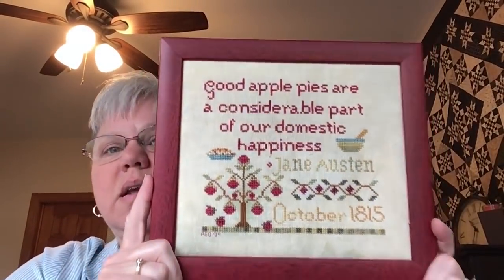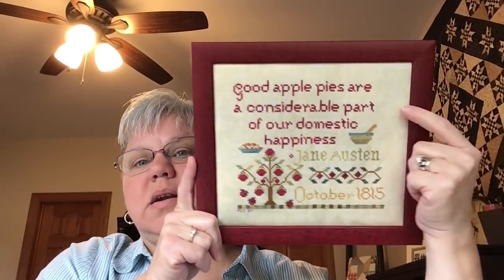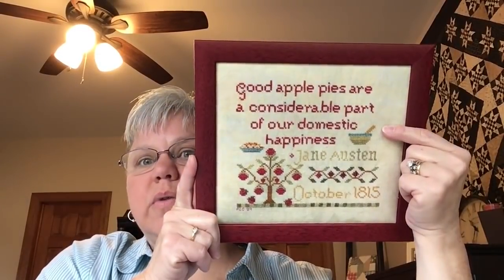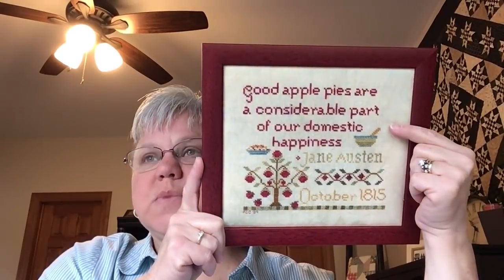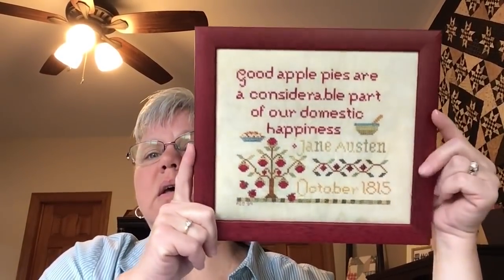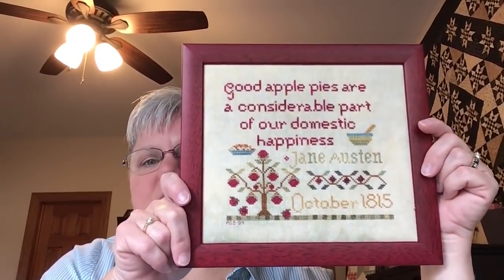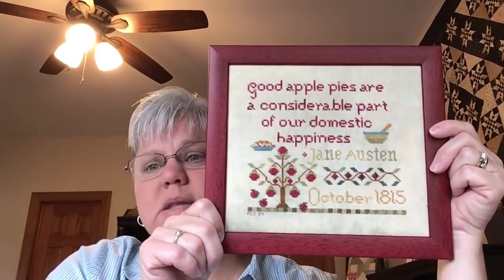It's an absolutely lovely piece, and I am very sorry to say it's not available. It's Sampler Girls in the Kitchen with Jane Austen, and it is one of my absolute favorite patterns. I did it on a piece of Silk Weaver. I believe it was a solo. It was from back in the day when I got a year of Silk Weaver Surprise Me Fabric of the Month. It is just one of my absolute favorite pieces, and I don't know why I don't have the pattern, because I don't get rid of the patterns for pieces that I love.